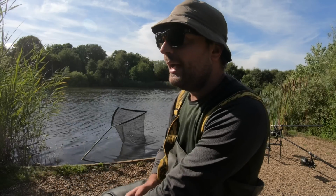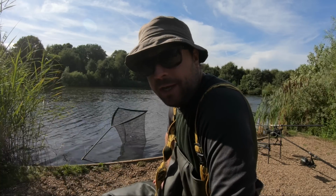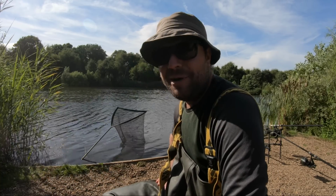And what I'll do is I'll get the rods back out, probably put one in a sling and then yeah, look at the one in the net, etc. Yeah, I'm buzzing about this. That's free.